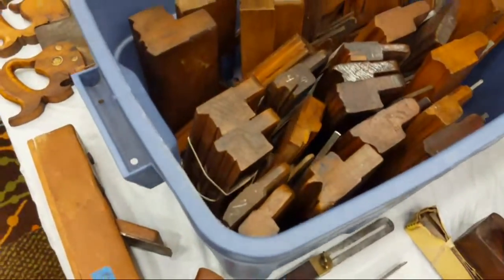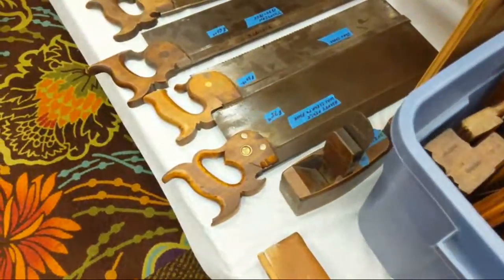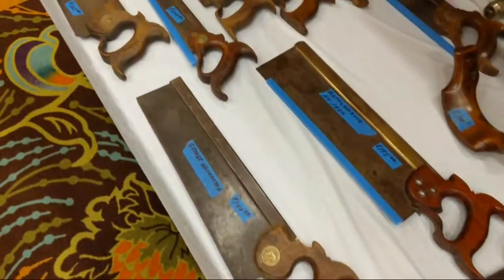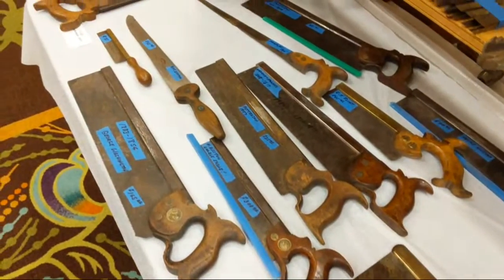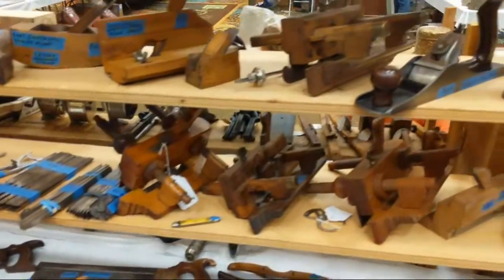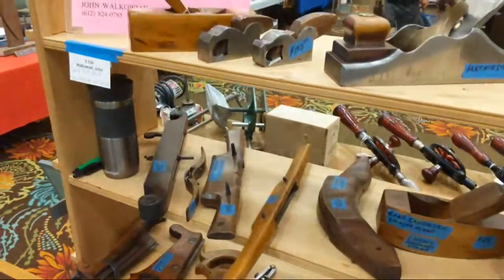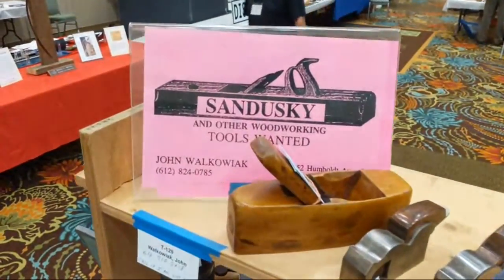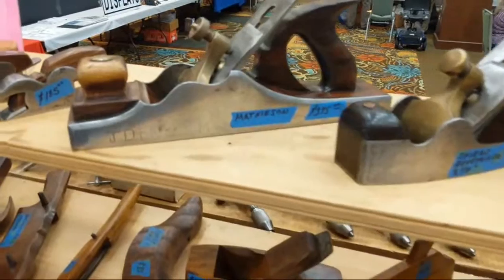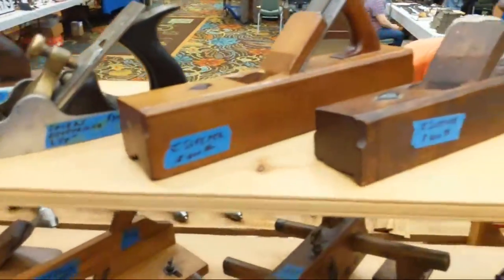Here's a whole bunch of molding planes. So try and find that particular molding you're looking for. Back saws. Lots of back saws. Plow planes. Plow cutters. There you go. Excuse me. Doing all right? Oh, that is pretty. I love these old infills. I want to make an infill here soon.